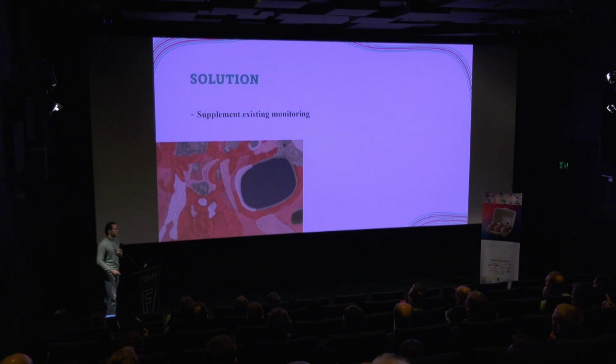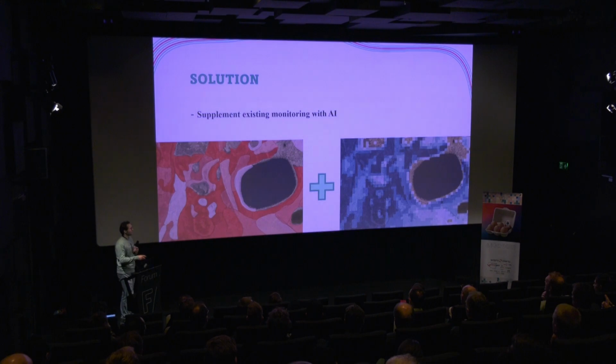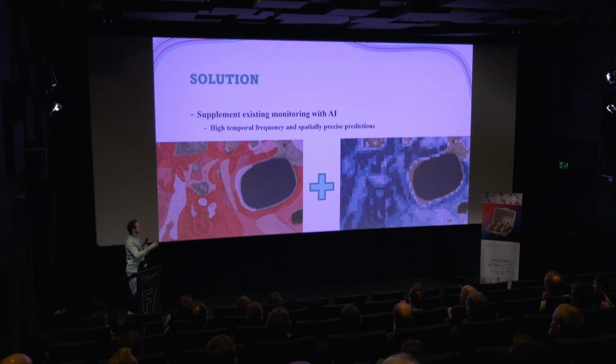already being done, right? And we can use this in order to train AI models, in order to actually give predictions on a higher temporal scale, on a more precise temporal scale, and a more precise spatial scale. Because we can do this type of prediction every year instead of every 6 years. And because we're not bound to these shapes that the ecologists draw in, we can actually provide a much more detailed prediction.